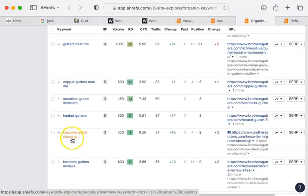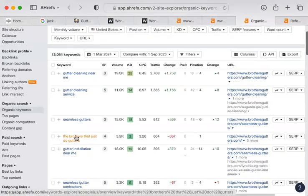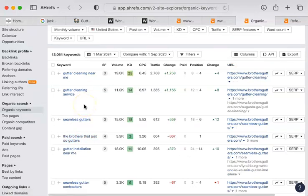And all of these things, I want to point out, the algorithm does not speak English. It does not know our language. It does not know that gutter company is related to gutter contractor, or company versus companies. The algorithm does not know singular and plural. It just doesn't know anything. It only knows the words that it's looking for. Now, that is basically what the algorithm does.